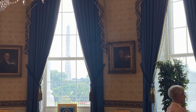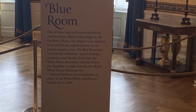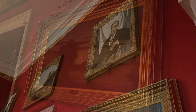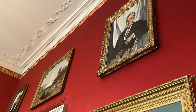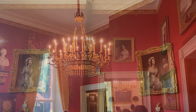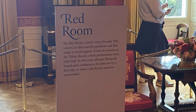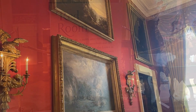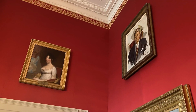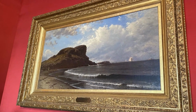The candlesticks were gorgeous. The pictures were amazing. They were also of former presidents or special people in the house. And then you also had this little paragraph that told you about the blue room. Then we headed over to the red room, which was still the same, with pictures, beautiful curtains, chandeliers, couches, everything beyond that. And then you had another paragraph that told you about the red room, and I think it was saying that most kids spend their time here, which was quite cool.